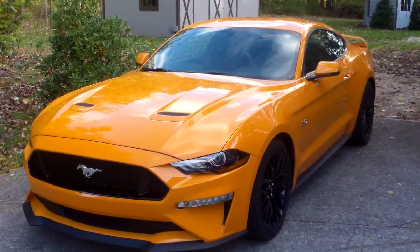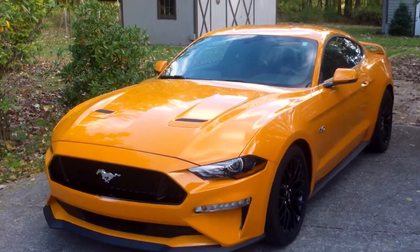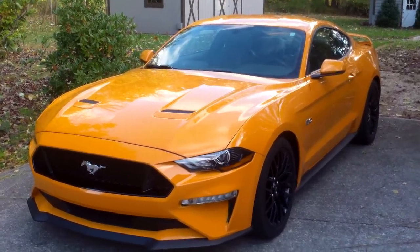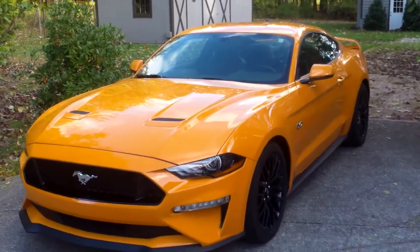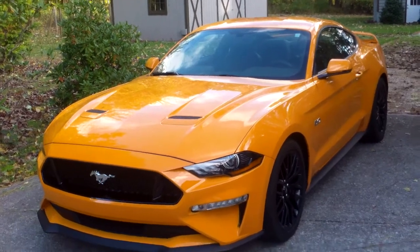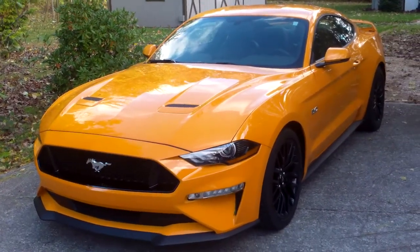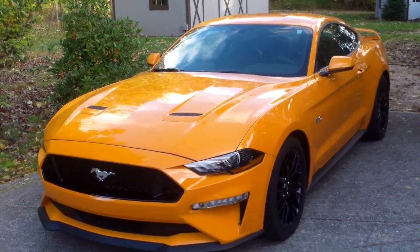2020 Mustang. This is a GT model. The big news for 2020 is that Ford is now offering essentially the GT handling and braking equipment with the EcoBoost 4-cylinder engine that also gets a performance boost up to close to 340 horsepower. Not quite, but close.